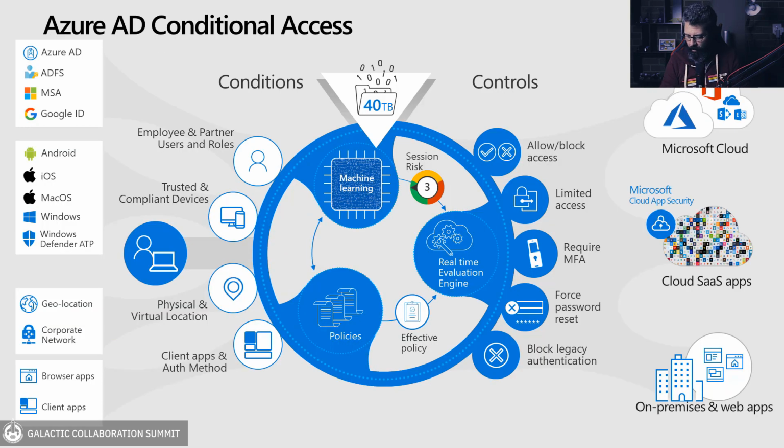Now, you can set a bunch of conditions. This is what I wanted to talk about. There's a baseline security policy or baseline security enablement that sits inside of Azure that you can switch on, and that will switch on conditional access. It will also switch on multifactor authentication, and it will also switch on modern auth. And those are the things that we really want to make sure are switched on as a baseline before you go creating your own policies for conditional access.